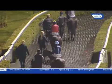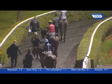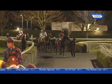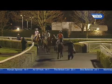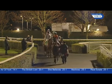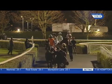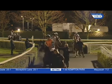I think Chelmsford of recent times has been an easier track if you're on the pace and you've got that sort of horse to carry you through the race. I just think he gives me great interest, and first time tongue strap, obviously they feel like they've found something that may help.